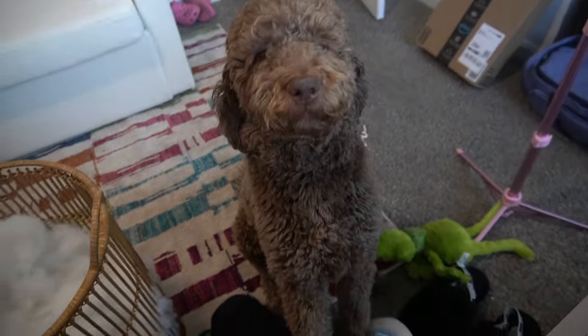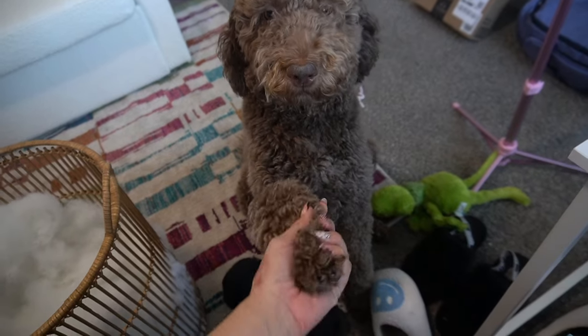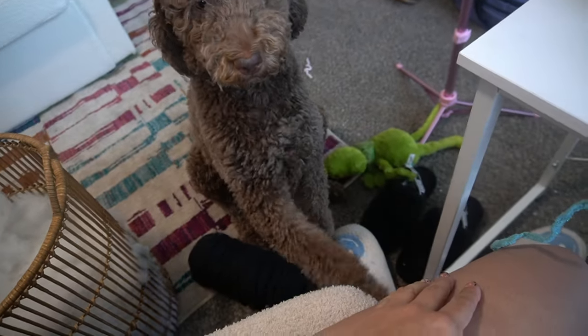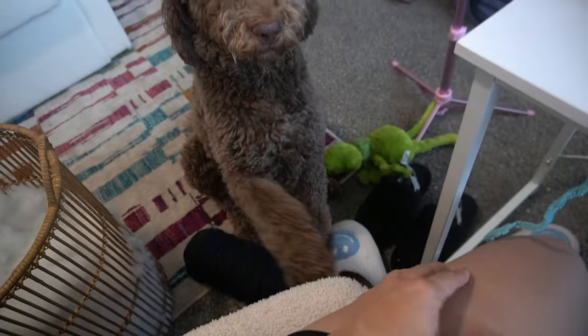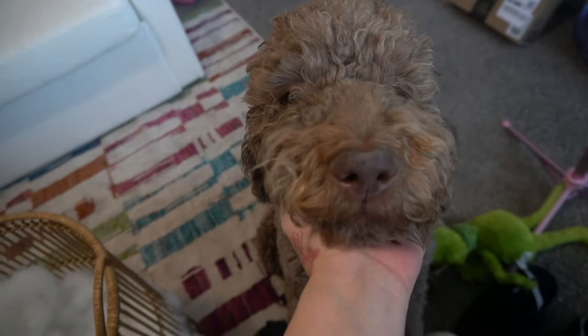This is what my life is like with a baby who just, yep. We always have to hold hands, huh, baby? Yep. But I'm just gonna stop. You're so sweet. Boop, let's boop your nose.